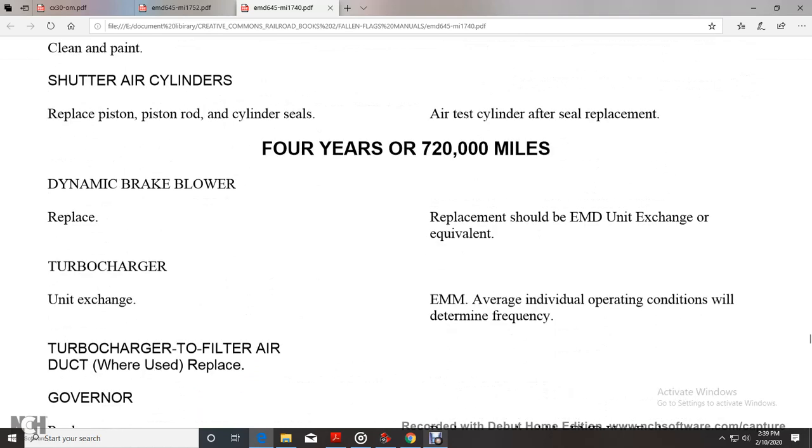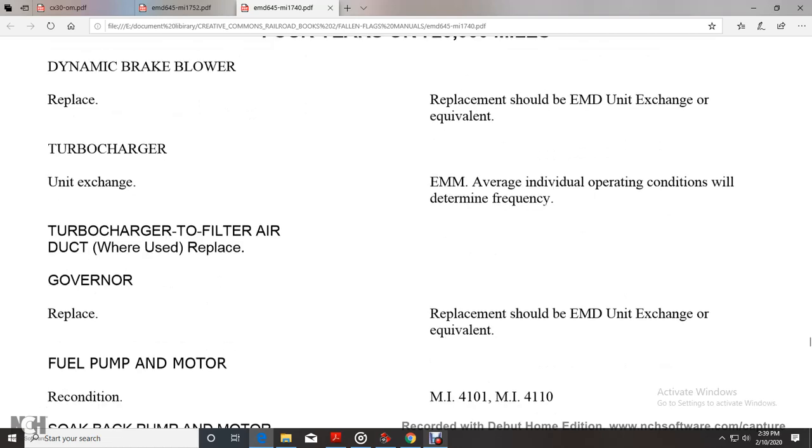Air test cylinder after the replacement. 4 years or 72,000 miles. Aerodynamic brake blower: replace, and the replacement should be an Electro-Motive Division unit exchange equivalent. Turbocharged unit exchange with the Electro-Motive engine maintenance manual. Average to the individual operation conditions to determine the frequency. Turbocharger filter air duct when used. Replace the governor, and the replacement should be an Electro-Motive Division unit exchange equivalent.